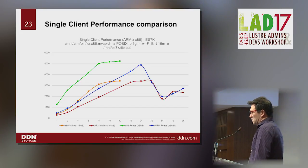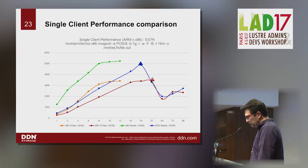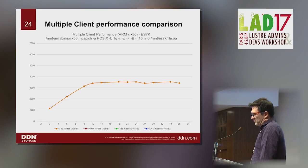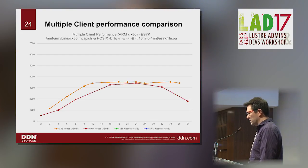What that tells us is that for single client performance, we believe ARM is a little bit more mature at this point in time. We see those two points, which are the peak throughputs that we can get for reads and writes. It seems just fine. When you do multiple client performance, again x86 is stable and flattens out at what we believe it should. The ARM server is a little bit different, but we are still okay, I believe.